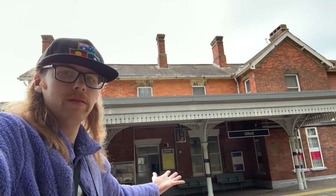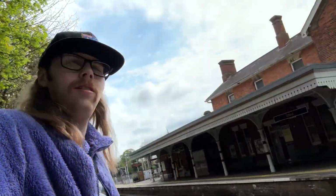This is quite a nice station. I can't spend too long here or at Shoreham, especially not Shoreham. I've only got a couple of minutes there. Yeah, this is a pretty nice station.